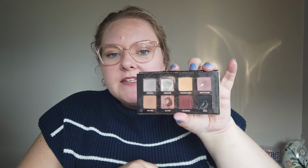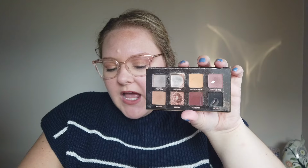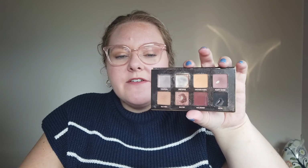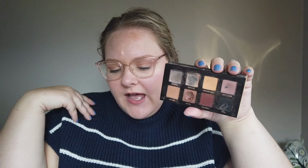Dusty Rose at the end, I have worked to just expand the pan a little bit. I did wear it today, so I have Orange Soda in my crease and then also Dusty Rose in my crease. I swapped Dusty Rose for Incense today, just to add a little purple instead of brown today. Dusty Rose I used 3 times, so last month I had 47 uses, now I have 50 uses, so 3 more uses in Dusty Rose.